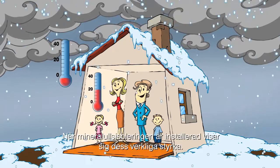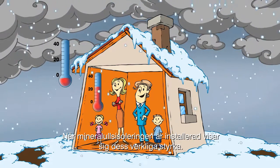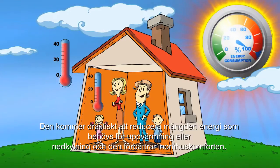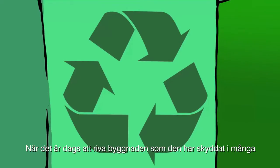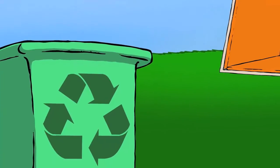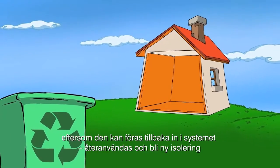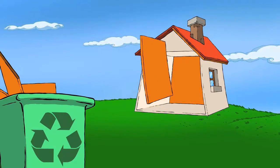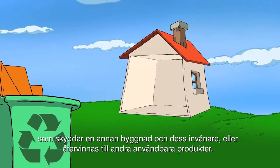Once the mineral wool insulation is installed, its real sustainability potential kicks in. It will drastically reduce the energy needed to keep the building warm or cool and will provide improved indoor comfort. Even at the end of life for the building it has protected for many years, mineral wool insulation provides a positive impact on sustainability because it can be folded back into the system, reused to become new insulation, protecting another building and its inhabitants, or recycled into other useful products.